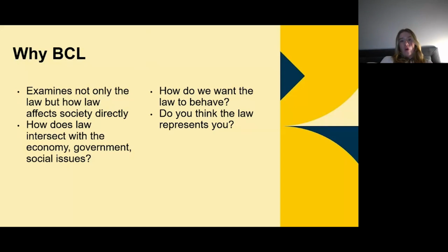We also examine how we want the law to behave, and we speak a lot about whether or not we are represented by the law. So, for example, the gay marriage referendum in 2015, I believe 2015 or 2016, and how that has continued to shape the world that we live in, and particularly the country that we live in, as more legislation and more court cases make new binding decisions every day. And they just continue to progress with the world around us. As more change occurs, more change will continue to occur. So it's definitely a unique perspective that BCL, particularly within DCU, has.